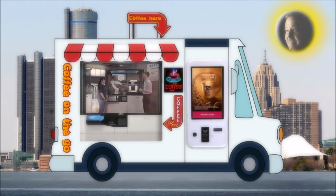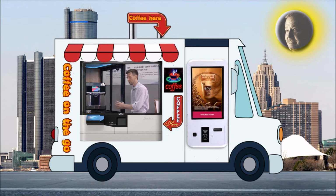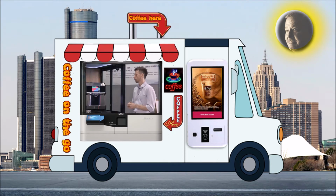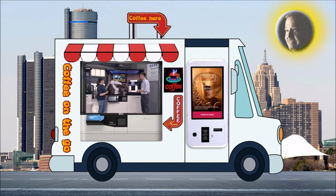I want to talk about the machine itself, its features, and of course the most important thing is the coffee, right? So, Sandy, what types of coffee can I make with the BerrySpot? We offer two kinds of version for our robot. One is standard version and another is optional version.